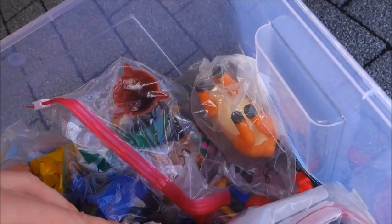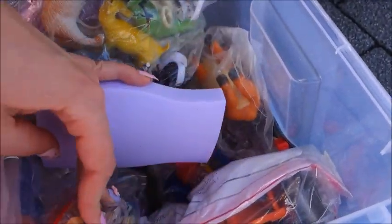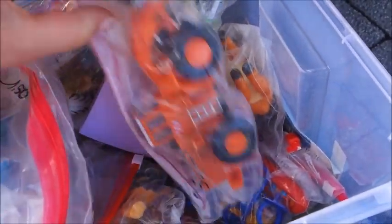And one pony. There might be more ponies. No, sadly not. That was just one of those flocked fakies. I don't know if you've ever seen them. Really bad quality.